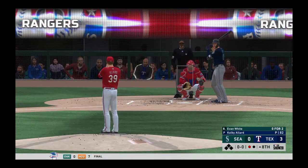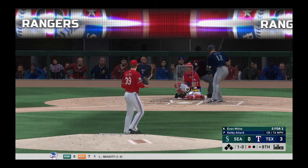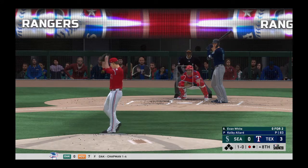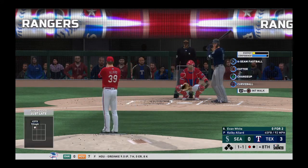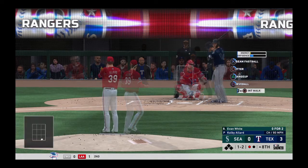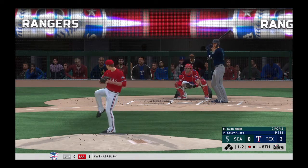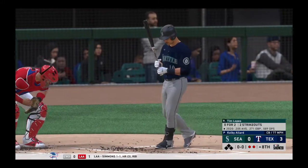Striding in once again, Evan White. He was sent packing on strikes in his last trip. Nope, breaking ball called just a bit low. And it's a called strike to even the count at one. Hey, one down right now. Changed up on him, and he gets the inside corner for strike two. Got him, and he goes down on strikes for the third time.